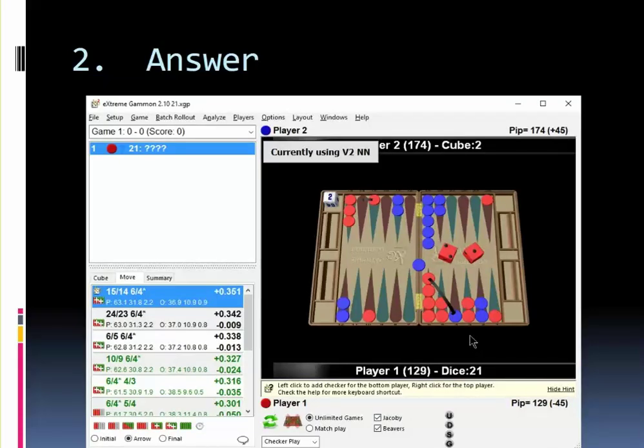To me, when I look at a position like this, when you're leaving the double shots, you don't care if the guy on the ace point is hit, really. You care about getting hit with a four, not with an ace.